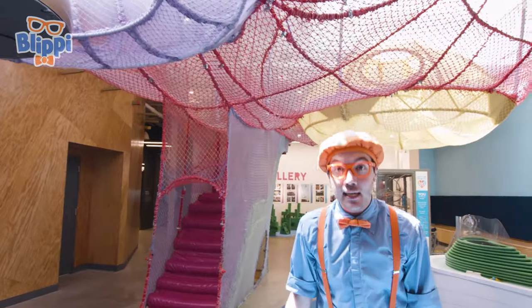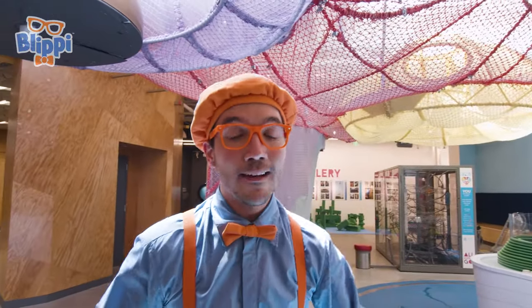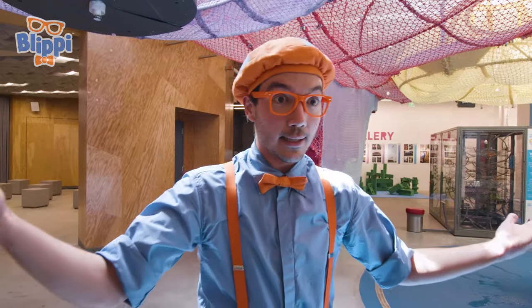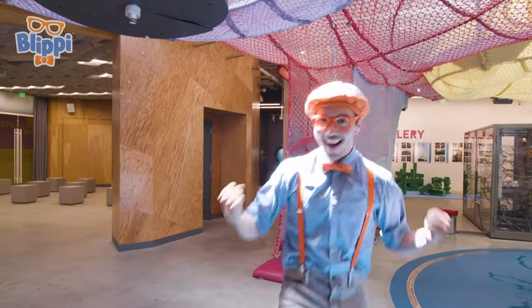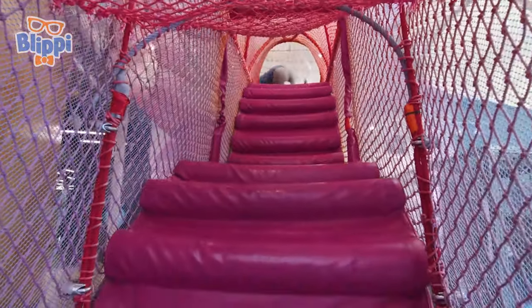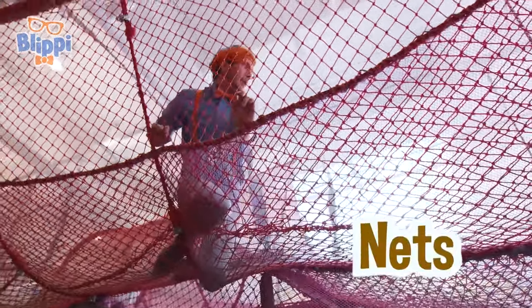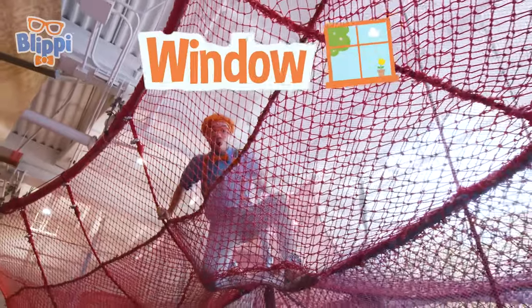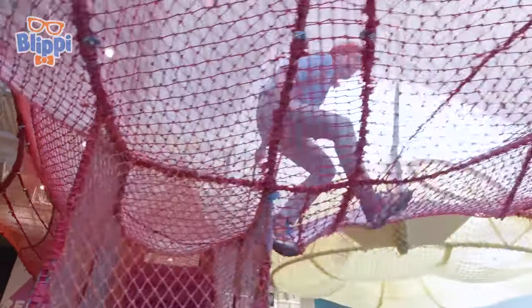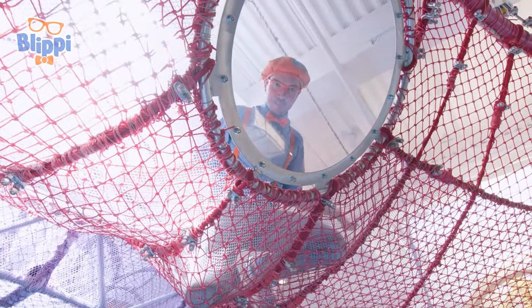This place is amazing. And look above us. It looks like there's a tunnel in the ceiling. I have had so much fun, but I think you and I should go up into the tunnel. Yeah, okay, here we go. Whoa, it's really tricky moving through these nets. Hey. I think it looks like there's a window over by the water area. Hey, look, it's a window. Hello. And it looks like the water area is a giant spinner.